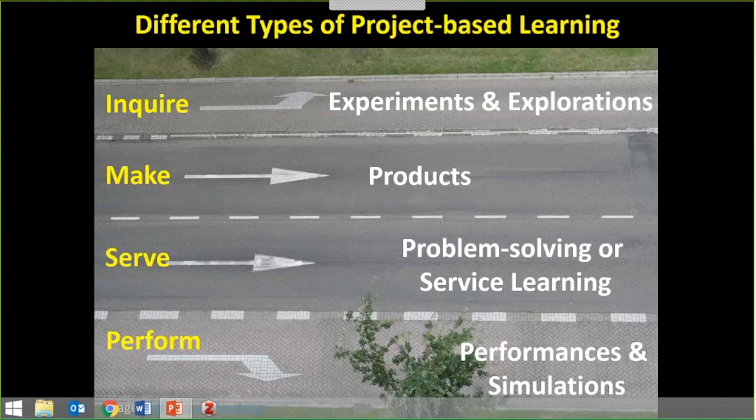Opportunities for students to serve the people around them, whether that's by having them work on a problem that needs to be solved or engaging in some sort of service project. And we want students to have opportunities to perform the things that they're learning, or to share might be another word for that. Teachers who aren't quite ready to jump into more authentic kinds of projects may find themselves more comfortable trying to engage students in a performance or a simulation of some sort.